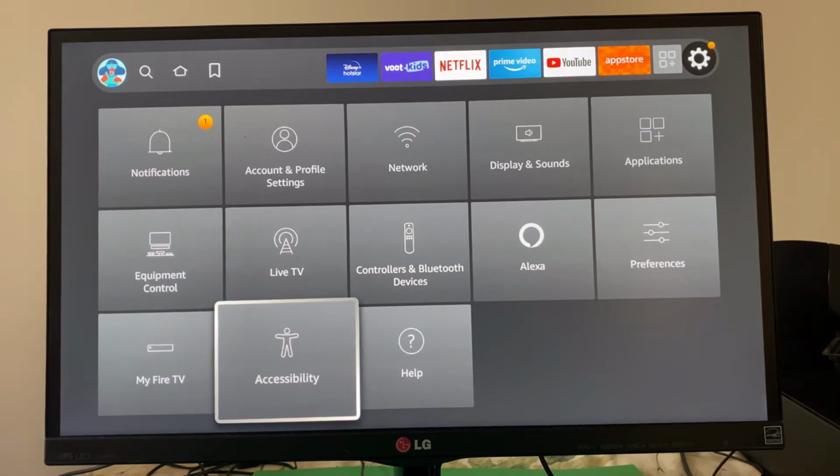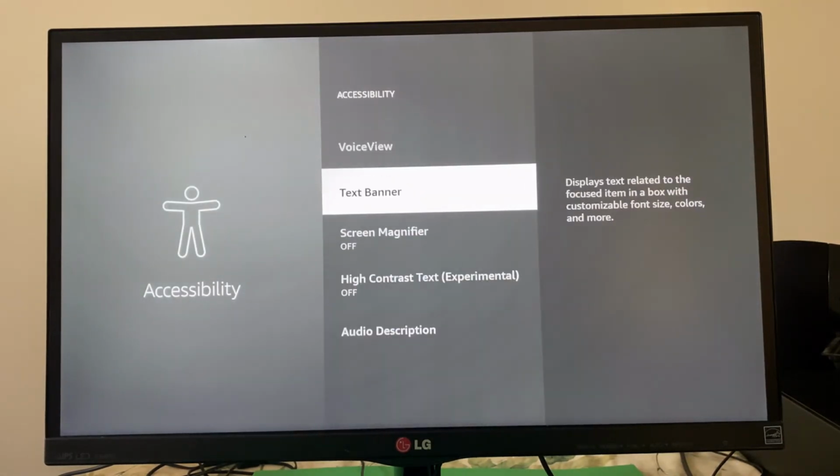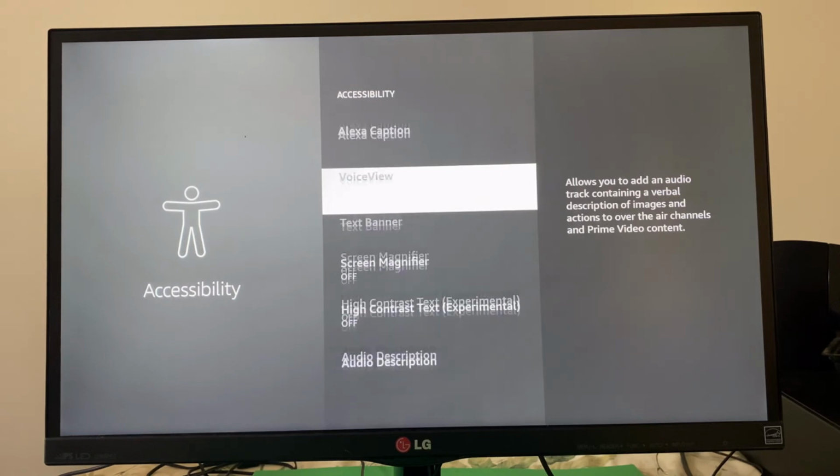Accessibility settings, not too sure what's in that one. Oh, captions and magnification and some other stuff.